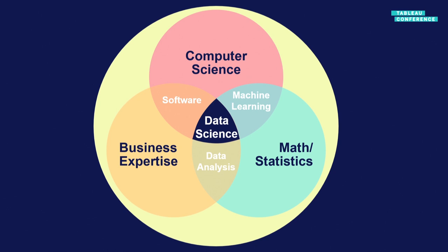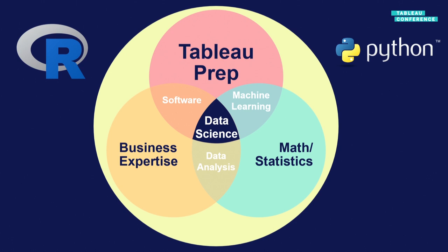So what we need is a way to enable our data scientists to get their models into production on their own. One way we can do this is by reducing or removing that computer science and programming barrier and replacing it with something more accessible. Luckily for us, with our 2019.3 release of Tableau Prep Builder, we've added the functionality of including R and Python scripts directly into your workflow. For me, this means that I no longer need engineering support to get my models into production. So now I want to show you how you or your data scientists can do this too.